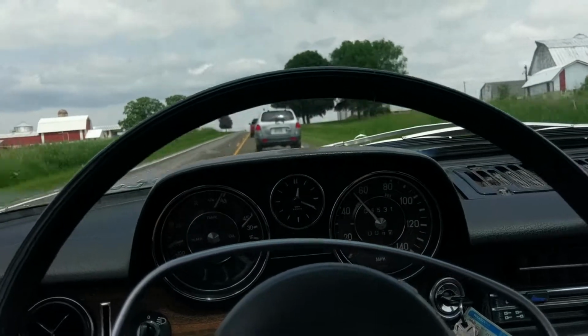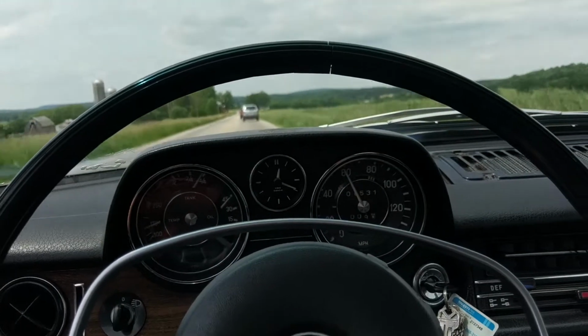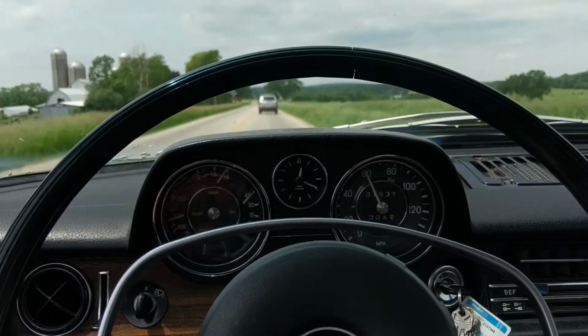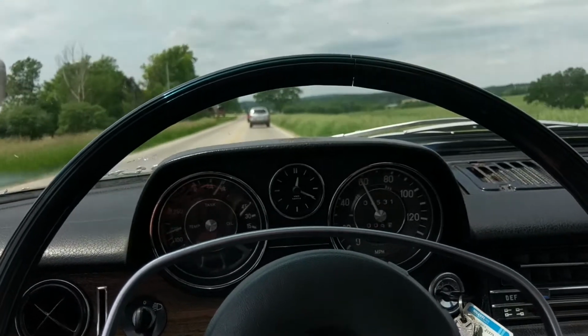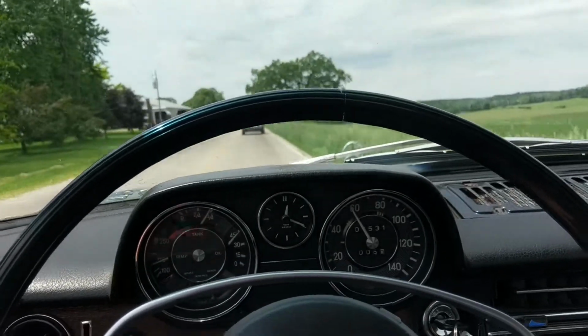I love this car. Like I said, this is a fun, reliable car. You don't want to use this as your daily driver. It's great as a weekend car, and it's absolutely fantastic if you have friends like Jake here who will come and bail your stupid ass out when you break something.